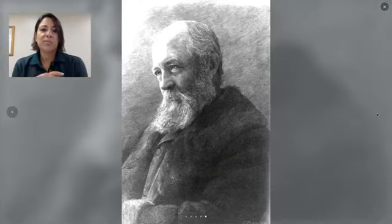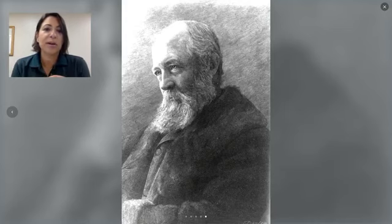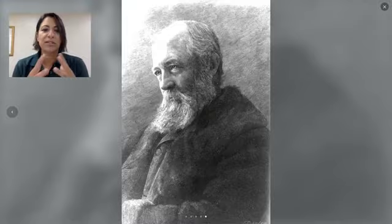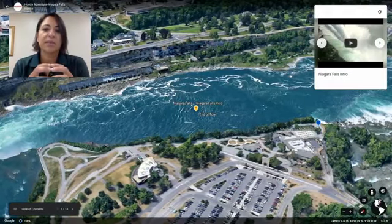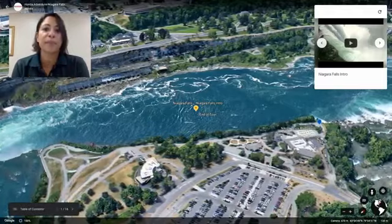During the establishment of Niagara Falls State Park, renowned landscape architect Frederick Law Olmsted, who's known for his work at New York City's Central Park, created a vision for what this park should look like. While we can't actually say he designed our park, we do credit him with the vision and many of the concepts that make this urban park so special.